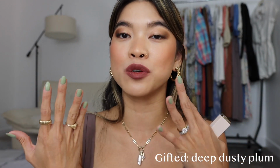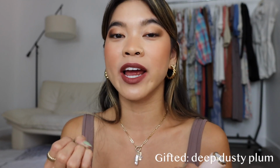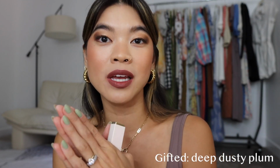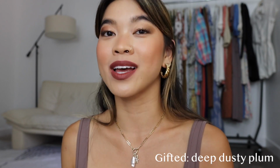Obviously, this might be a little bit too bold for some of y'all, but for me personally, because it still stays kind of in that neutral zone, it's not too pink, it's not too purple, it's not too red, I still feel like it's really, really flattering on me. I don't know how she did it.